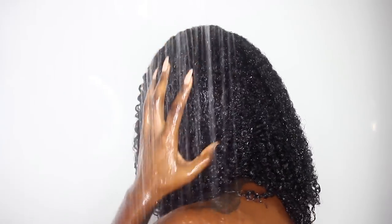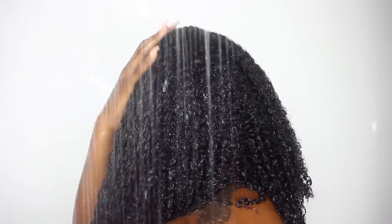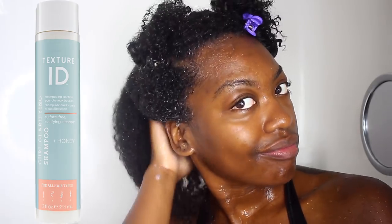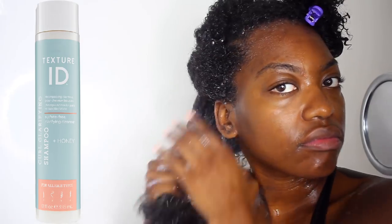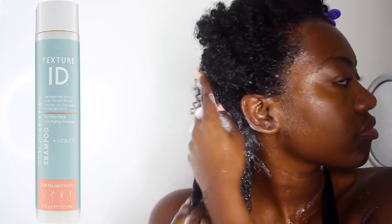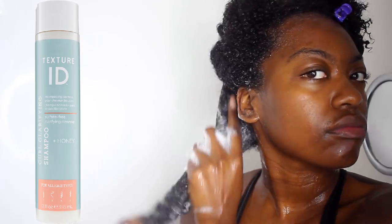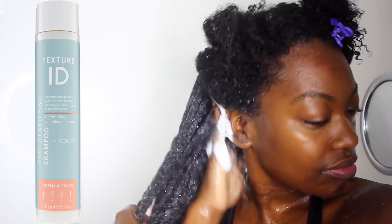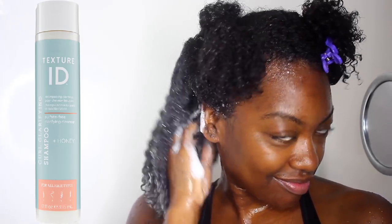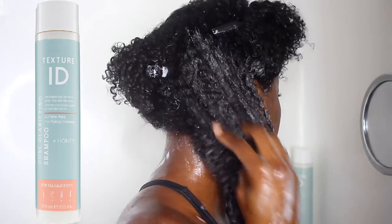All right, so we're starting off with their Curl Clarifying Shampoo, and this is a sulfate-free clarifying cleanser, and it has honey in it, and it says it's for all hair types. Actually, everything in this line says it's for all hair types, so that's cool. As you can see, it really suds up, so this is not a no-poo or anything like that. This is actually a shampoo. It gets very soapy, and it actually does cleanse your hair. I actually really like this shampoo.